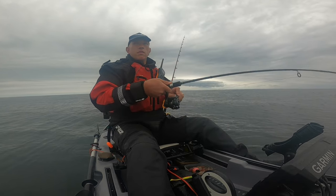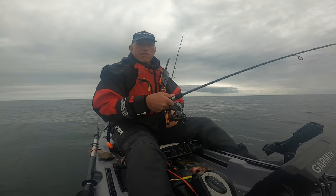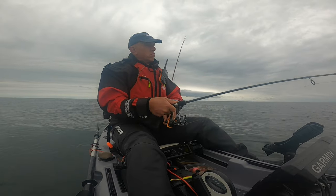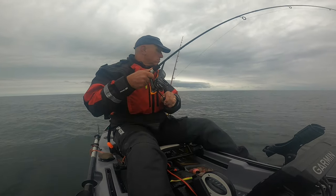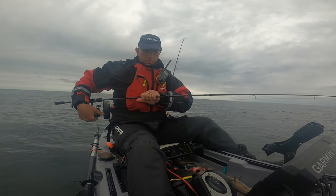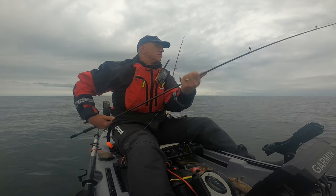He's on. Doesn't feel massive. But it's a fish. Yeah, just a little cod. Oh my dear, so how's that happened there? There we go.